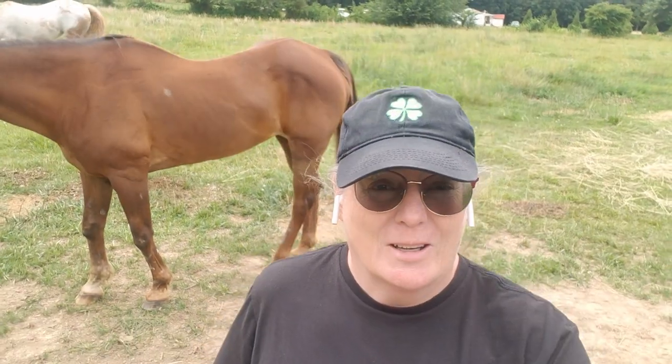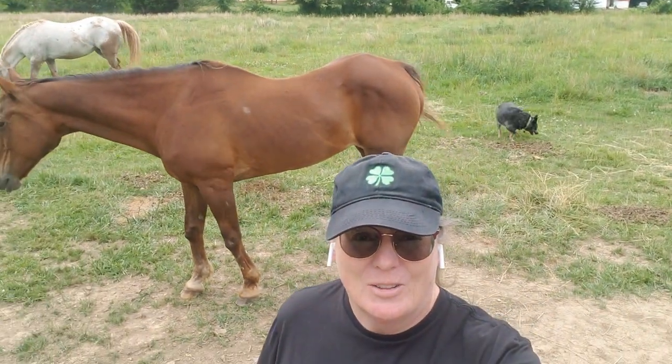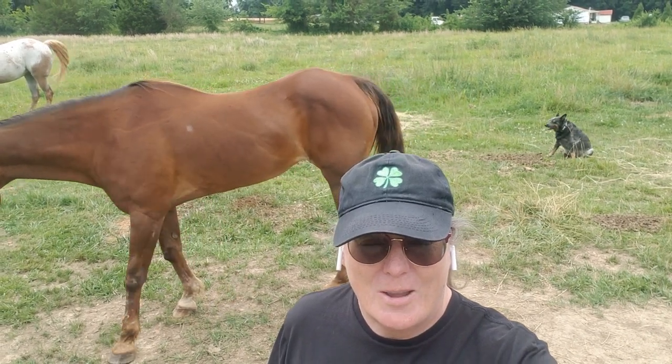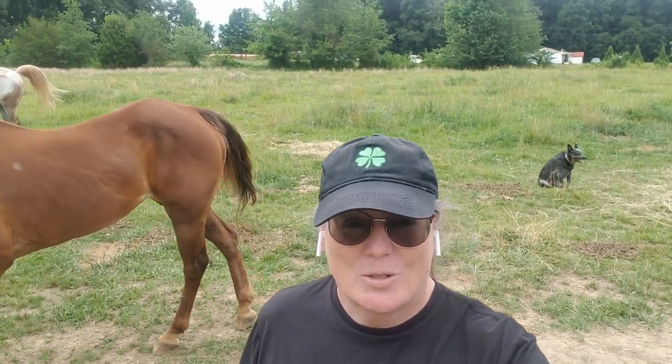As you can see, I got all the hair off of her. This is the way her conformation is supposed to look. If I can get a better picture of her. And that's just the way it is. She is a fabulous looking horse. And she's 31 years old. She's doing really great. So I'm gonna set up and we gotta get these horses fed.